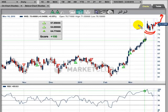It's a new all-time high on Nike, and that is a very, very positive thing. So let's see how the Swoosh does.